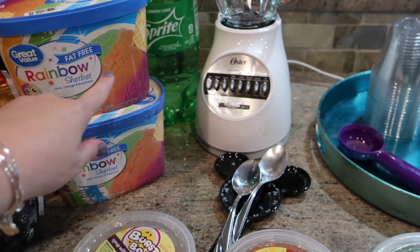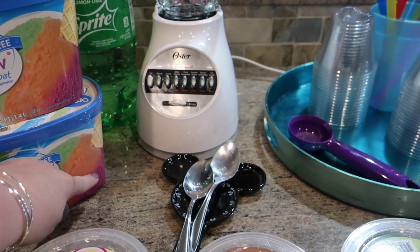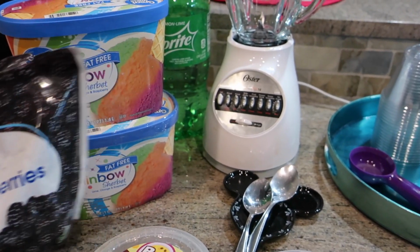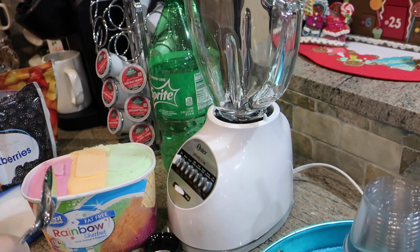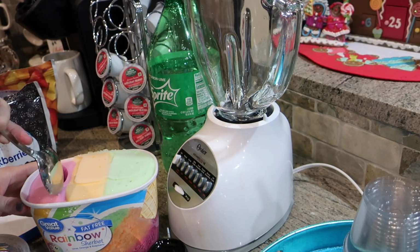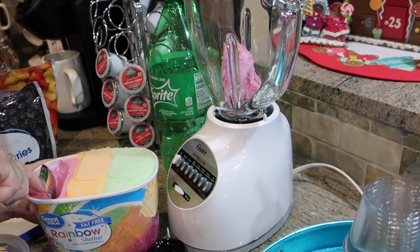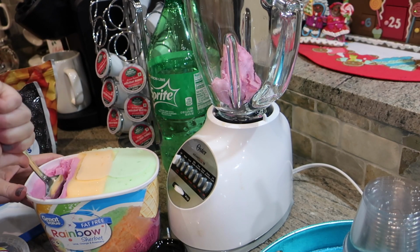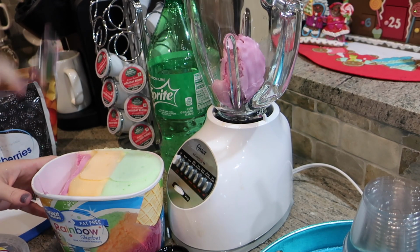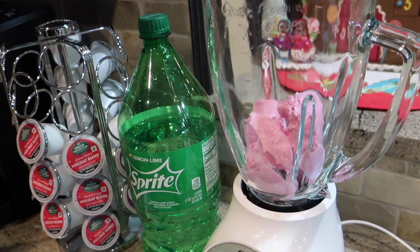I'm going to start by making the bottom layer of the Night Blossom, which is a raspberry. I'm going to toss some berries in there just to thicken it a little bit, and then add some Sprite to make it fizzy. So I'm just going to scoop out some from this raspberry side. And then put a couple of these blackberries down in there.